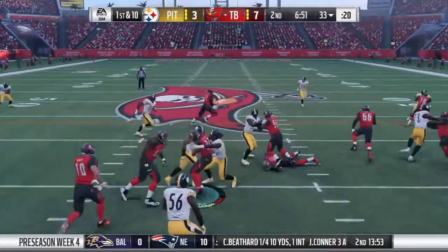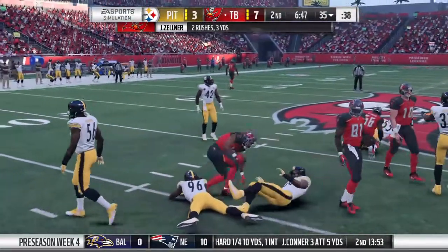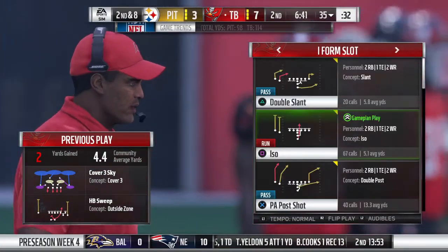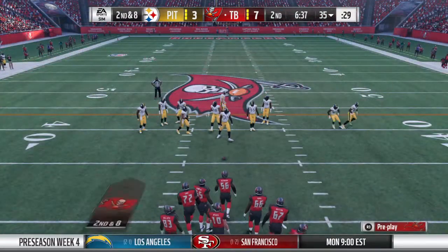They'll run it now out of the gun. Not much there, maybe a couple up to the 35. Well, he's looking for some running room, and there wasn't a whole lot of it there on that play. I think he was lucky to get a couple of yards out of it, because those defenders were rallying to the football pretty quickly.